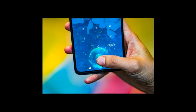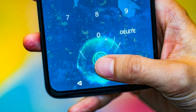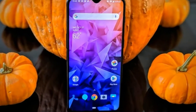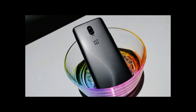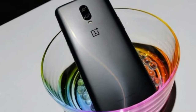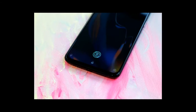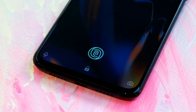The OnePlus 6T went on sale on November 6, 2018. Its price starts at $549, £499 for the 6GB of RAM and 128GB of storage in the mirror black color. The same storage and color but with 8GB of RAM will cost you $579, £529.